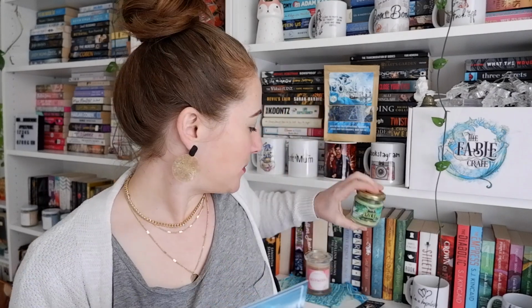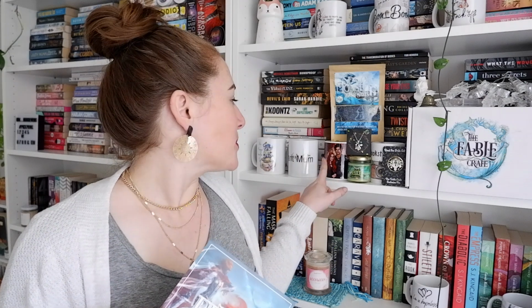It's just going to stay there. The Shadow and Bone pin is from Read the Right Act. The Loki candle is from Raz Candles. The bath salts were made custom for the Fable Crate box. And the ceramic money box is from Witchling Art. So that's their artwork that's been custom printed onto there.